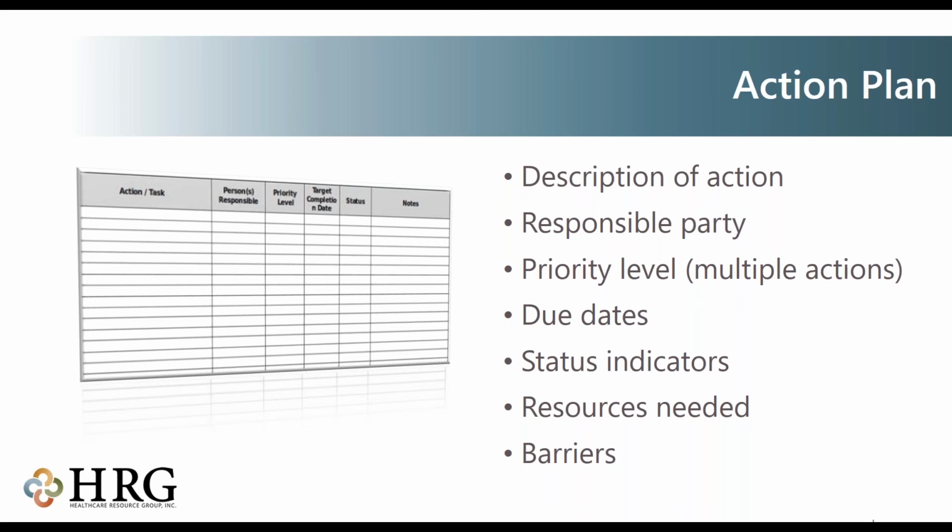Status indicators are going to be something that your C-suite's really going to like, because they're not going to want to dig into that detail. They just want to know by way of indicator, whether it's conditional formatting, red, green, or tan, or it's arrows. They want to know, are you on track? Are you behind? That sort of thing. So that's good to have, those status indicators. Resources needed, that's important, especially if you're looking at doing some automation. You're going to need some resources from your IT folks.